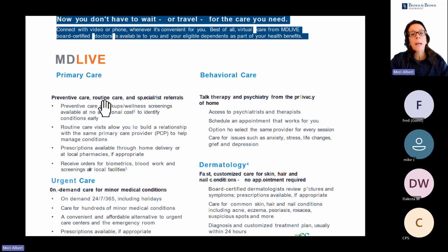I am a big fan of it. Again, you know your body best. You know when this would be something that would be a feasible way to seek out care.